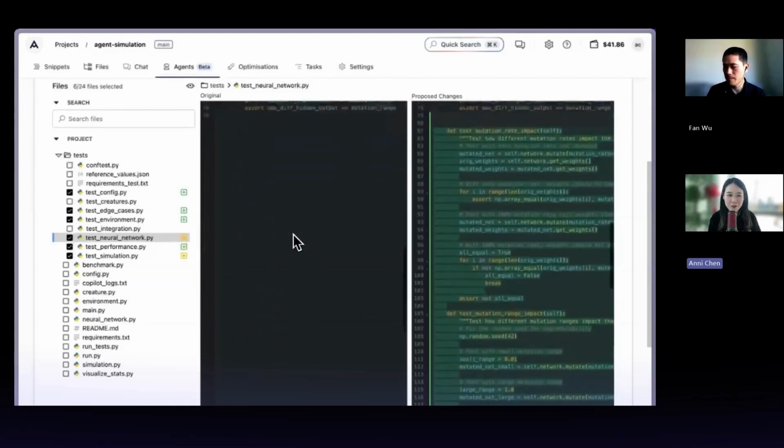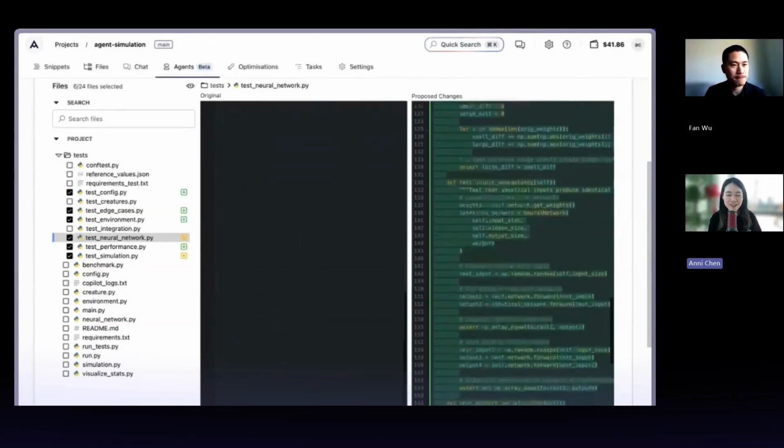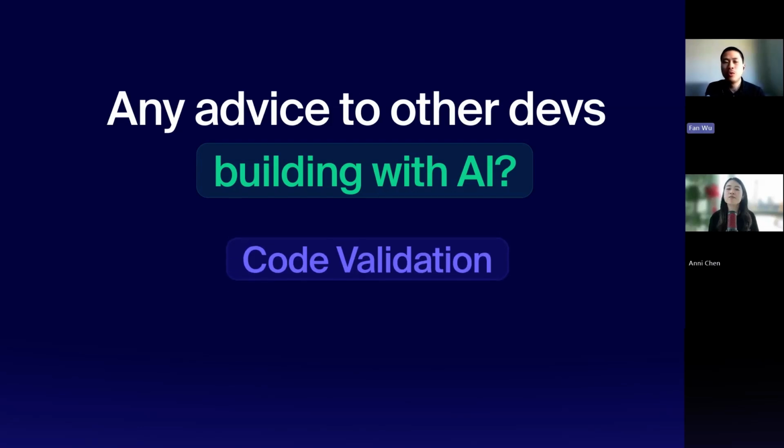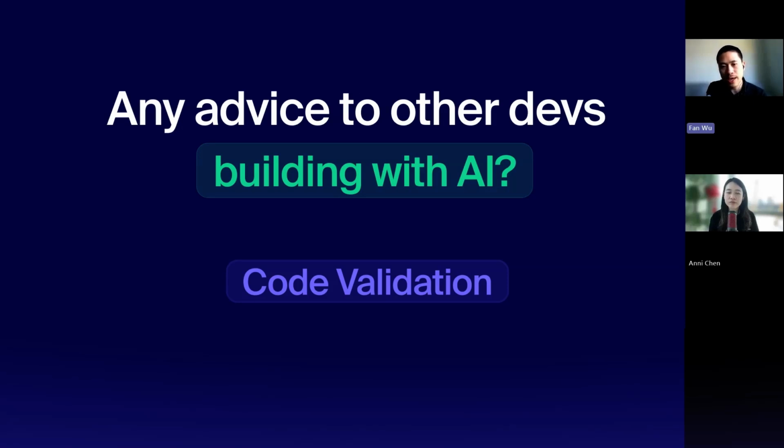That sounds really cool. I can't wait to see it next time when you show us. So, finally, what advice would you give to other developers looking to build something similar with AI or LLMs and things like that? Yeah, I think code validation is very important, which is not provided by any other AI tools.